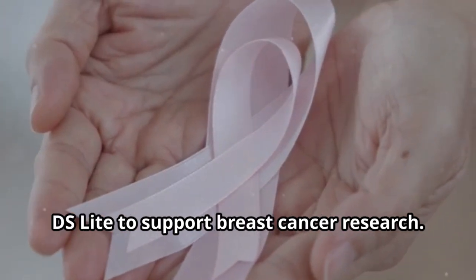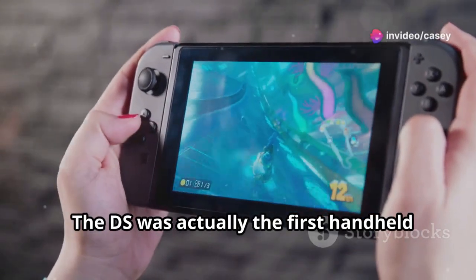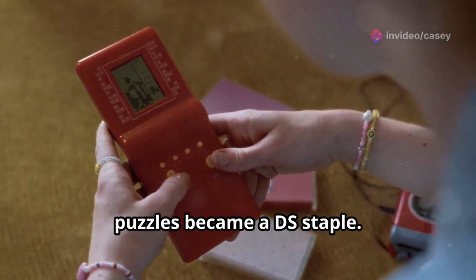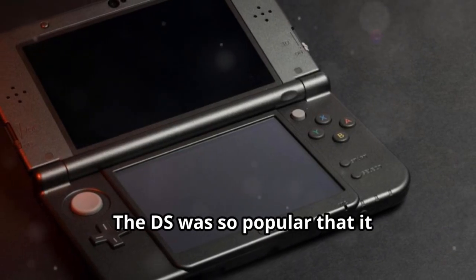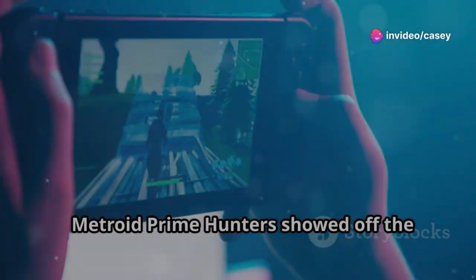Nintendo released a special pink ribbon DS Lite to support breast cancer research. The DS was actually the first handheld console to have full three-dimensional graphics. The Professor Layton games and their puzzles became a DS staple. People were learning new languages on the DS with dedicated language learning games. The DS was so popular that it supposedly caused shortages of lithium-ion batteries.